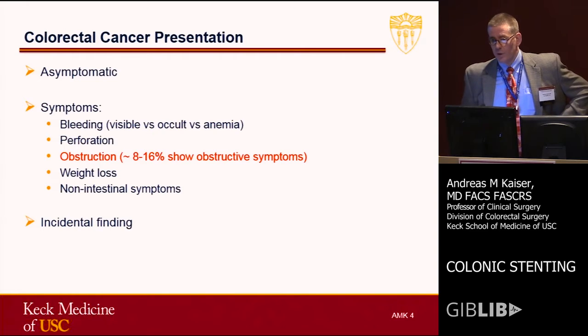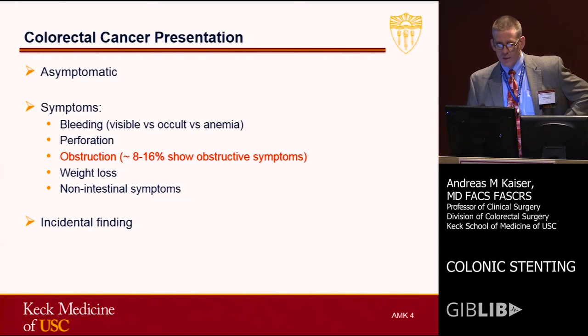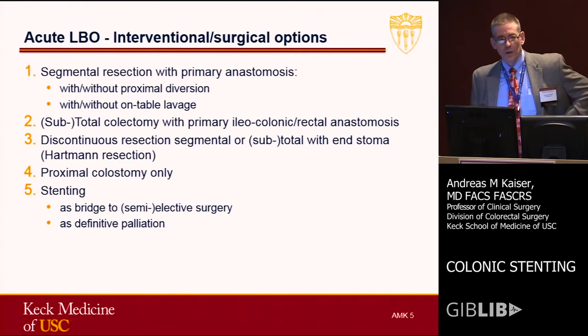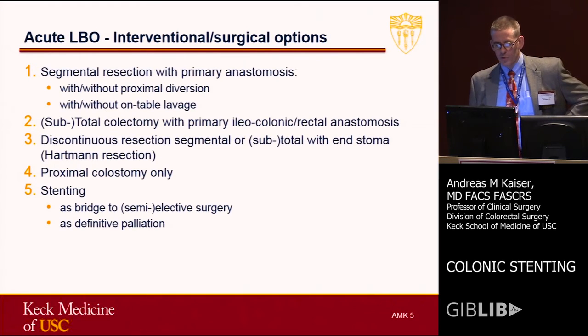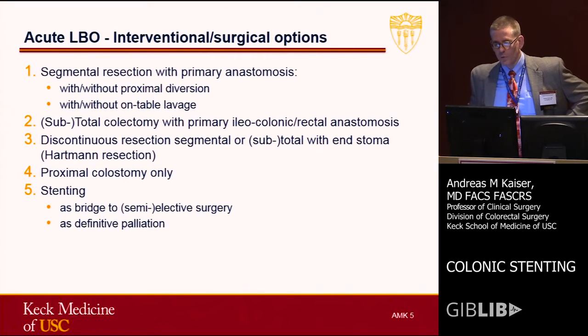Colorectal cancer in 8 to 16% has the complication of an obstruction, or at least partial obstruction. And all the other symptoms are at the moment irrelevant. If we have somebody who comes in with a large bowel obstruction, then we have essentially 5 options. One is to take the patient to surgery and perform a segmental resection with or without proximal diversion, with or without on-table lavage.